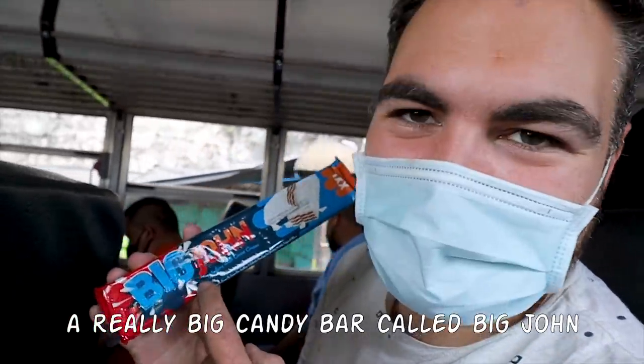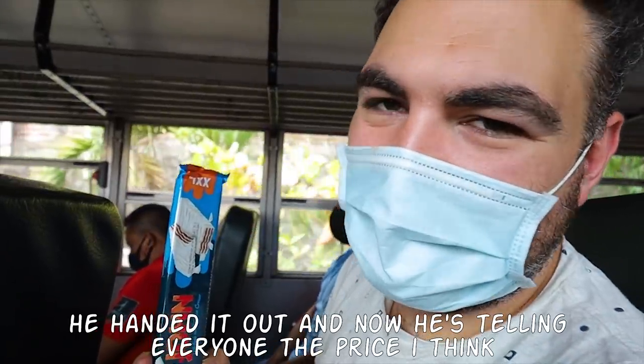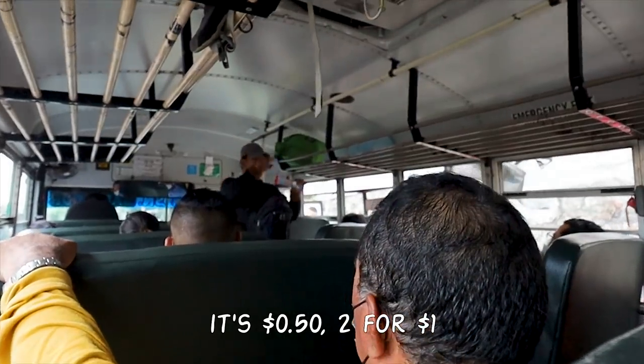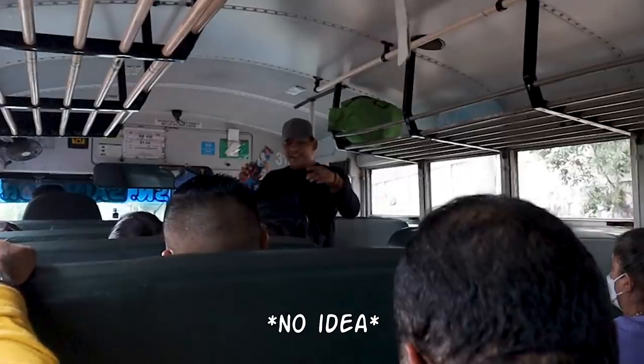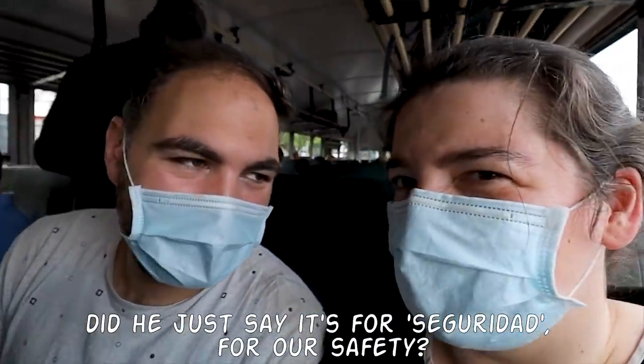Really big candy called Big Drum. He handed it out, and now he's telling everyone the price. I think. A 52 por un dólar para que me vaya saboreando. Le viene con su fecha de vencimiento para su seguridad. Did you just say it's for seguridad, for our safety?